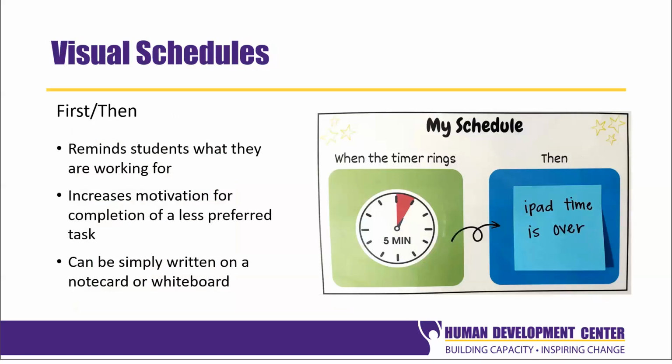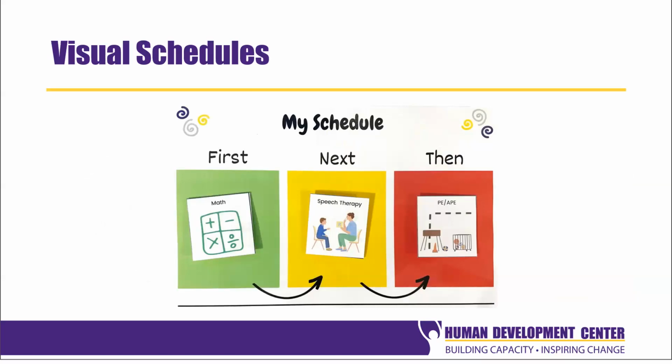First then is another schedule. And this is probably the simplest form of schedule, and you can use it for all ages. It just may look very different whether you're using pictures or text, but it just reminds the student what they're working for. It increases their motivation to complete that non-preferred task. And it doesn't have to be fancy. You can pull out an index card and make a first then schedule. But for this particular one, it shows when the timer rings, then iPad time is over, because a lot of students really struggle with that transition from a preferred activity. On our website, we also have a first, next, then schedule. So if you want to expand that first, then schedule to hopefully graduate to a more complex schedule like the daily schedule.